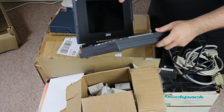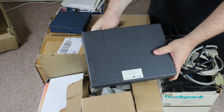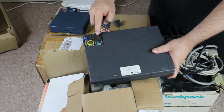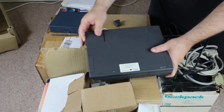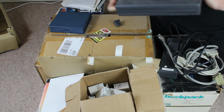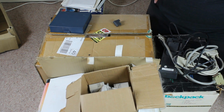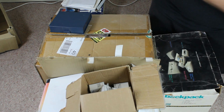So included 3.5 inch. I believe some of these had hard drives. I'm not too sure. Yeah, possibly for a co-processor? No, 386. Don't know. I'm going to have to do some homework on that one. But again, really good score. Will need restoring, but lovely. Okie dokie. So now we're starting to get into some I don't know territory.